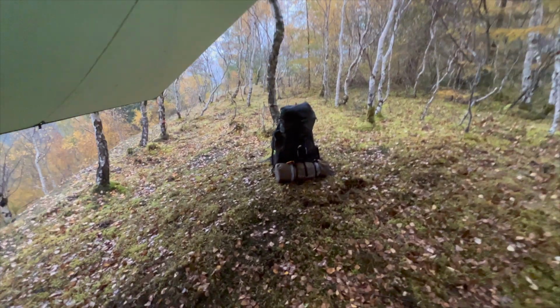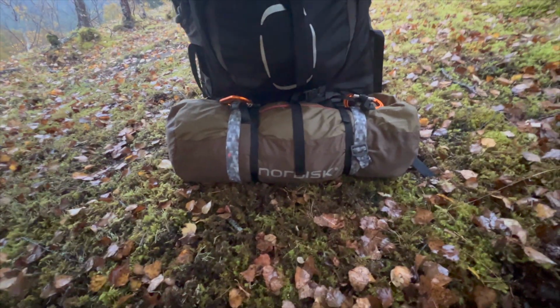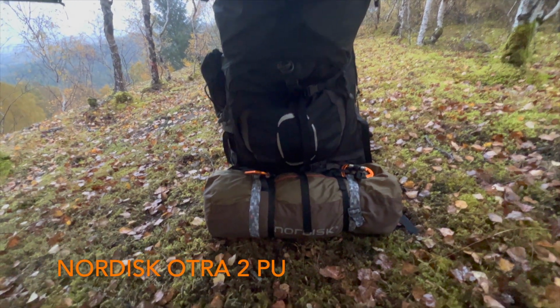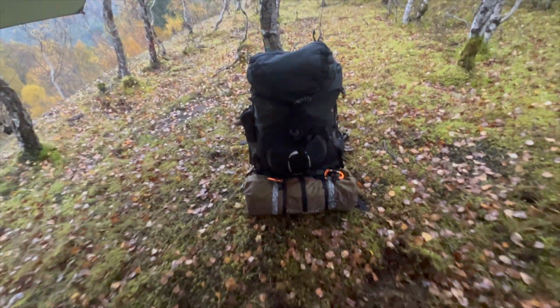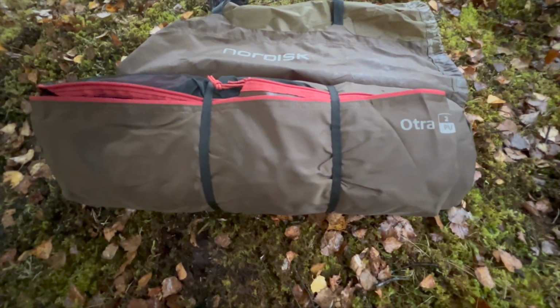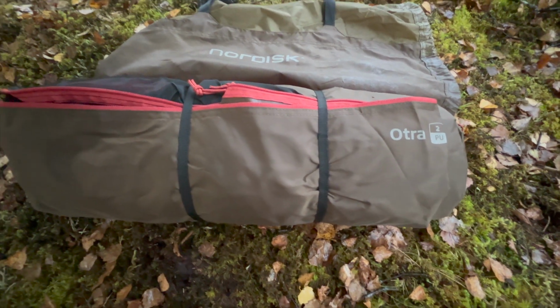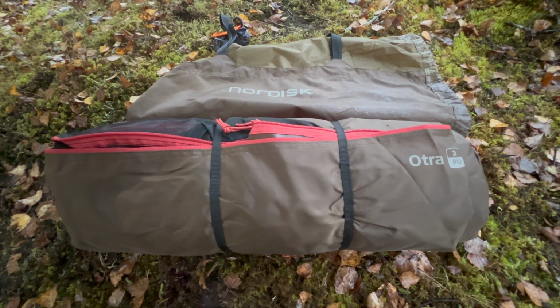But I'm out with a new tent tonight. It's a Nordisk, so I'm just going to get that put up. It's a Nordisk Ultra 2. So we'll see how we go with this. It's never been out before. This is its first venture. So here goes. There you go. There's the first bit of its bag. So that's the Nordisk, and that's the Ultra 2 PU. So we'll get this unfolded and see what's involved with it.